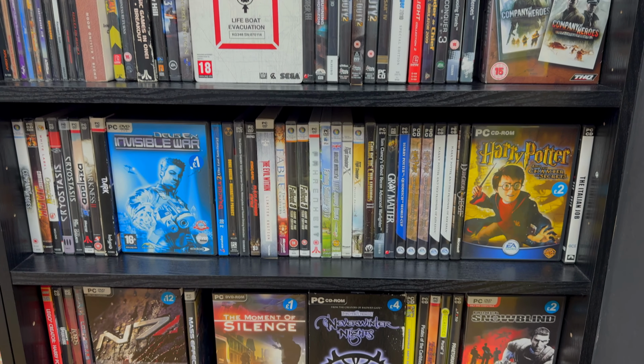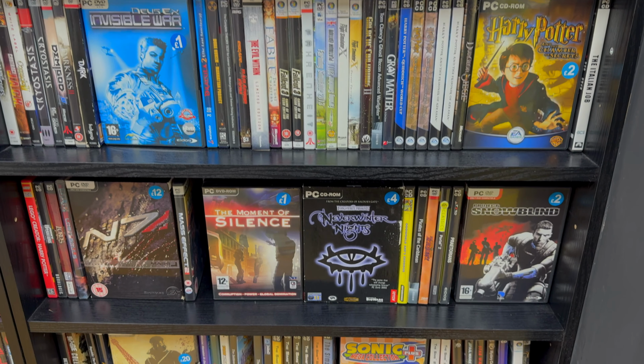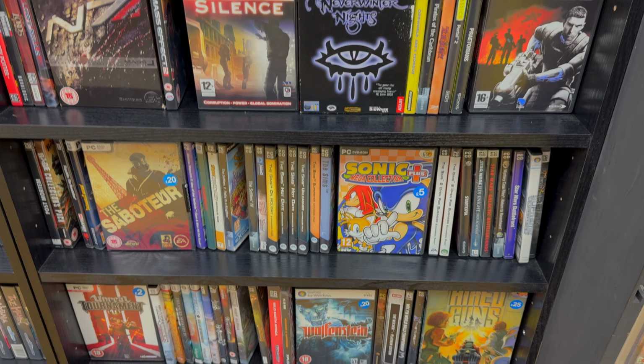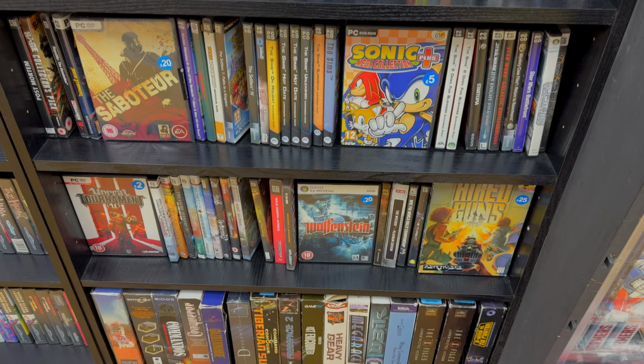So let me know as we're looking through here whether you think there were any PC games that were worth picking up. PC games are so dirt cheap as well. It's really good if you want to get into a system on the cheap and you want to build up a physical collection. You can even go to CEX these days and pick up a bunch for like 50p each.